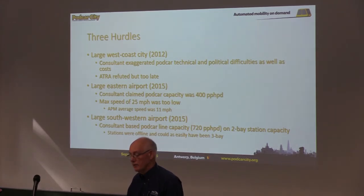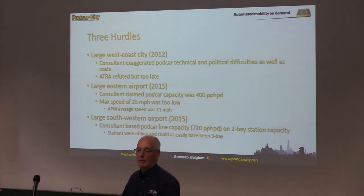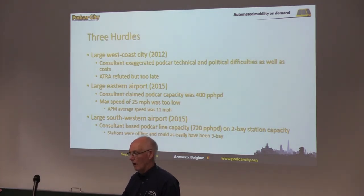First was a study done back in 2012 at a large West Coast city where the consultant considerably exaggerated the technical difficulties of Podcars. They also exaggerated the costs and maybe a little bit the political difficulties, although I admit there are a lot of potential political difficulties. ATRA refuted these exaggerations, but by then the damage had been done and the project was pretty much killed. Hopefully there is still a little bit of interest in the city and it may yet go ahead.